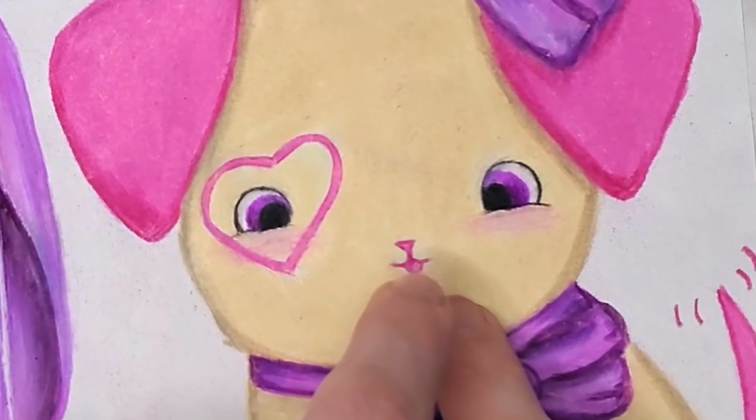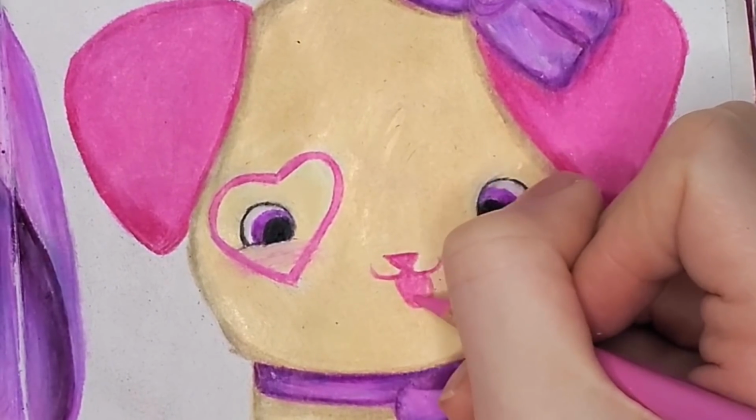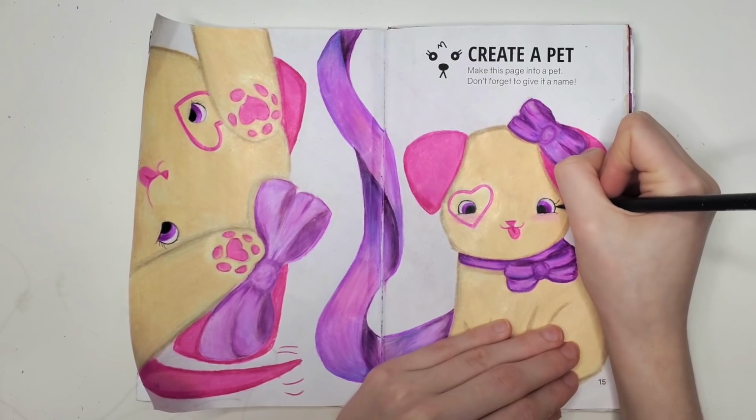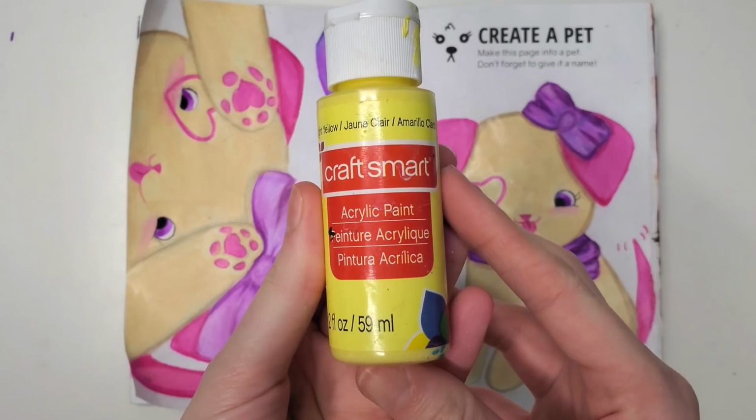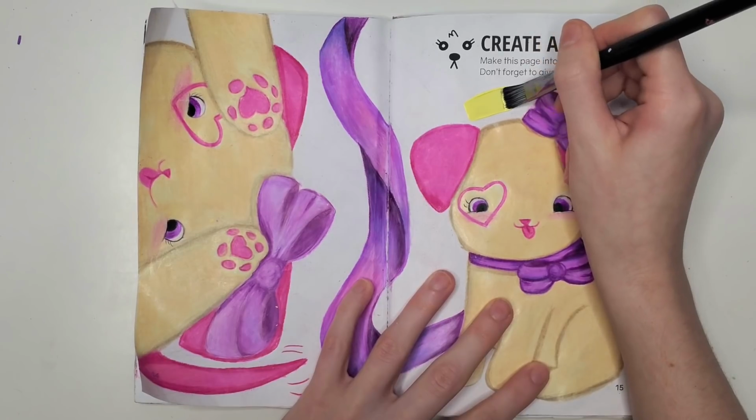The mouth is too tiny. So I made the nose and the mouth bigger and then made the tongue even bigger. I gave our puppy some eyelashes, and now it's time for the background. I took out this yellow color and decided to paint the background.